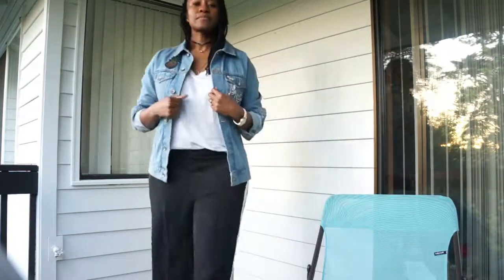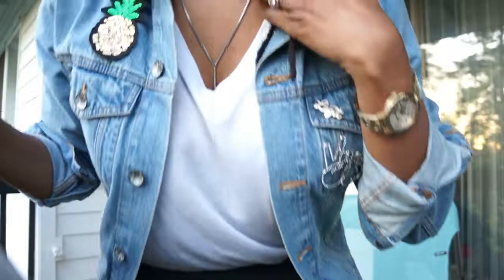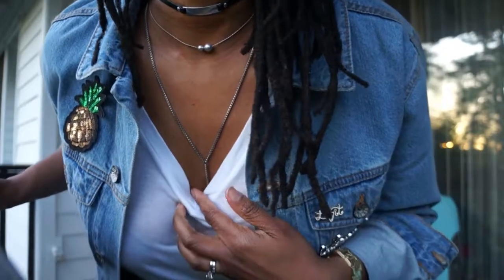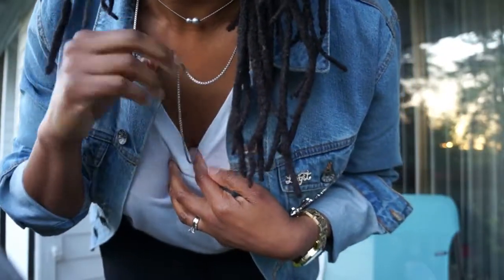So I'm taking advantage of the deeper V-neck by stacking necklaces. The first is a really inexpensive faux leather one with silver hardware from Forever 21, and the next two are from Grayling Jewelry. The top one is called the Billy Choker, and the bottom is the Waverly Y necklace. Both of them are in silver, and I love the way the lariat disappears into the top of my shirt.